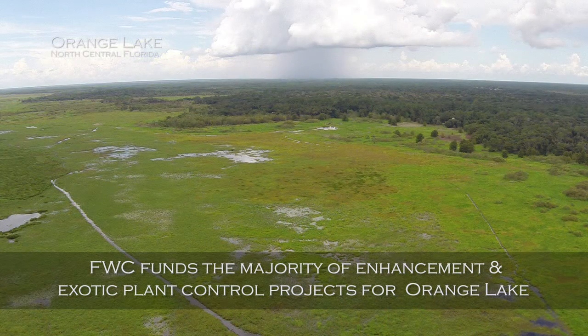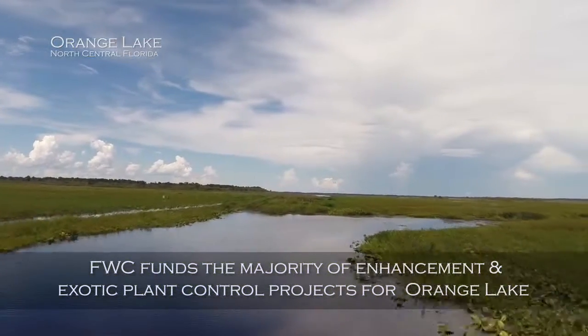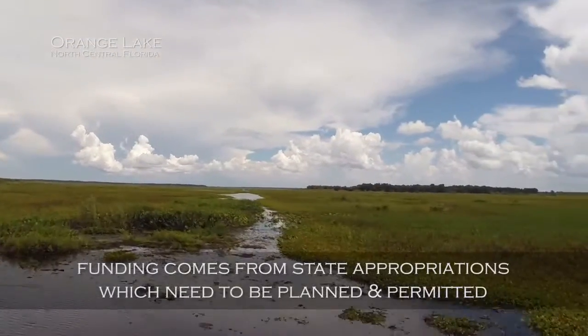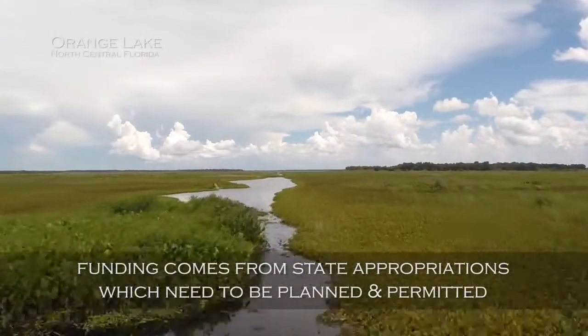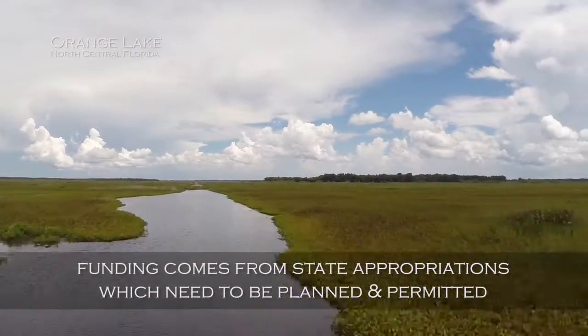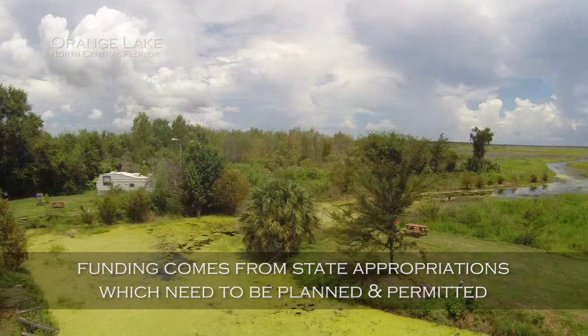Currently, the Florida Fish and Wildlife Conservation Commission funds the majority of enhancement and exotic plant control projects on Orange Lake and all other public water resources in the state. FWC funding comes from annual state appropriations. FWC appropriations are then divided up on various projects statewide, and each project needs to be planned out, ranked on a priority basis, and permitted through various agencies before it can be implemented.